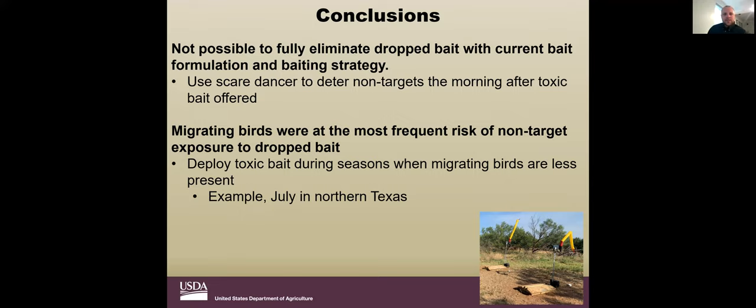The second conclusion is that migrating birds were at the most frequent risk of exposure to dropped bait. And so we think that we should deploy toxic bait during seasons when migrating birds are less present. For example, what we saw in July in northern Texas is a bunch of those birds that we were having trouble with in March, like the white-crowned sparrows and the dark-eyed juncos, they weren't even present at the bait sites in July in northern Texas. And so that's a really good time to be toxic baiting there.